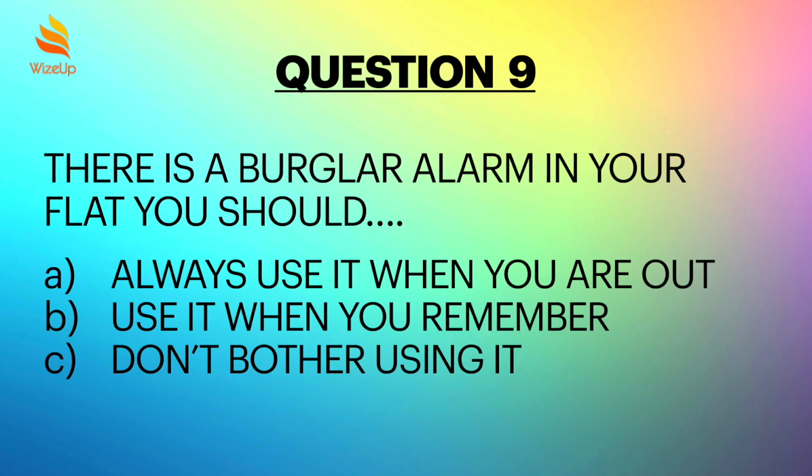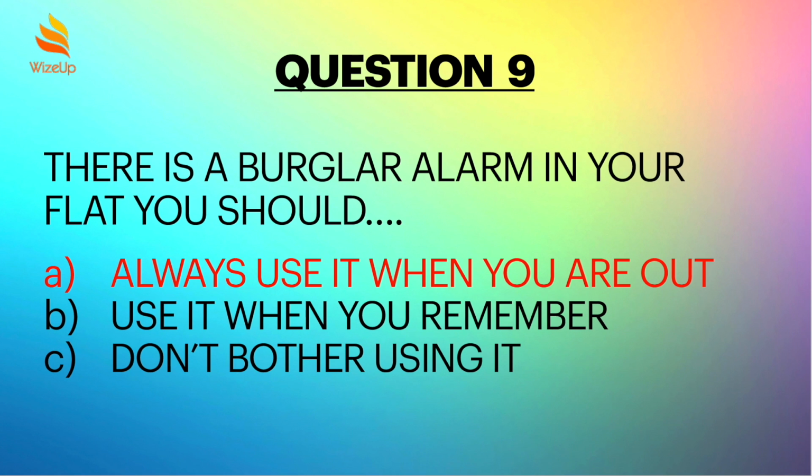Question 9. There's a burglar alarm in your flat. Should you A, always use it when you're out, B, use it when you remember, or C, don't bother using it at all? The answer to this one, I think, is fairly obvious. It's A. Although it's an obvious answer, we should really look at what happens if you don't use that burglar alarm and unfortunately the flat gets broken into.